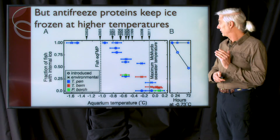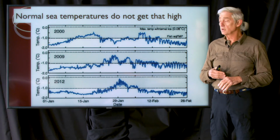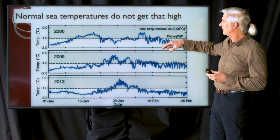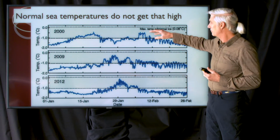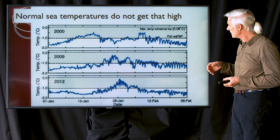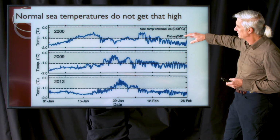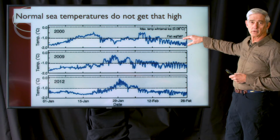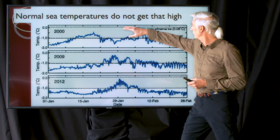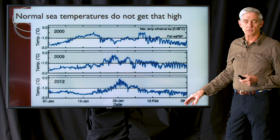Is that a problem for these fish? It turns out that in a number of cases it is. What's shown here are the temperatures in the Antarctic in the years 2000, 2009, and 2012, where the temperature basically got above -1 degrees a bunch of the time. But it would have to get up to 0 degrees, which is up here on this diagram, and it never got there in those 3 years.